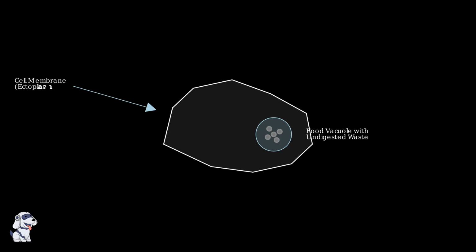After an amoeba has digested its food, there's always some material left over that can't be broken down or used by the cell. This undigested waste needs to be removed through a process called egestion. The food vacuole containing undigested waste moves toward the cell membrane. The amoeba doesn't have a permanent opening for waste removal like we do. Instead, it creates temporary openings in its flexible cell membrane.